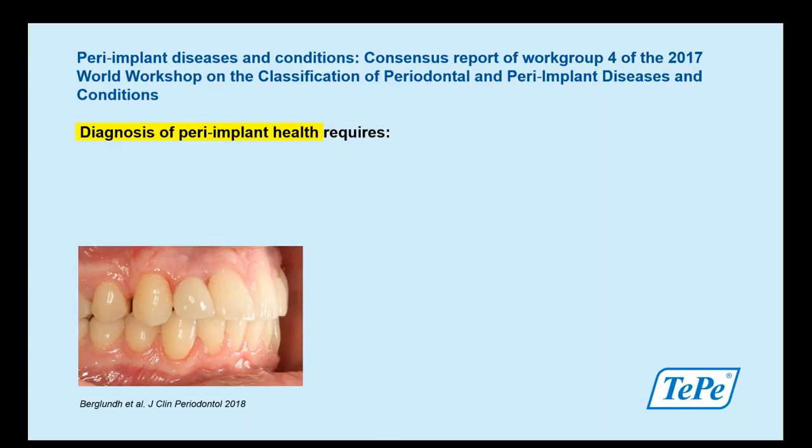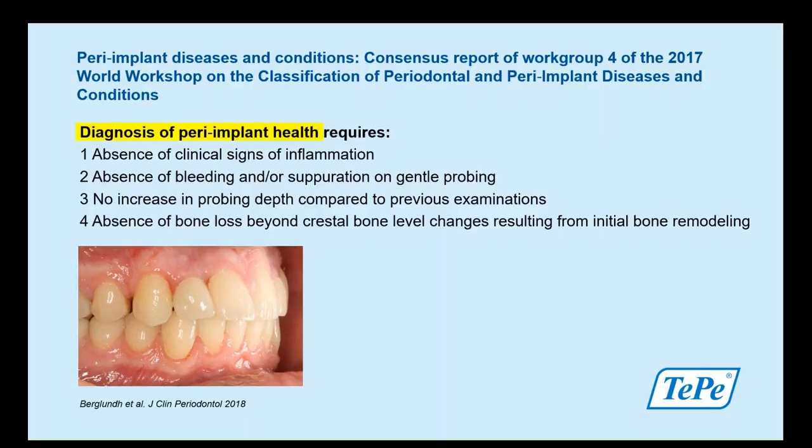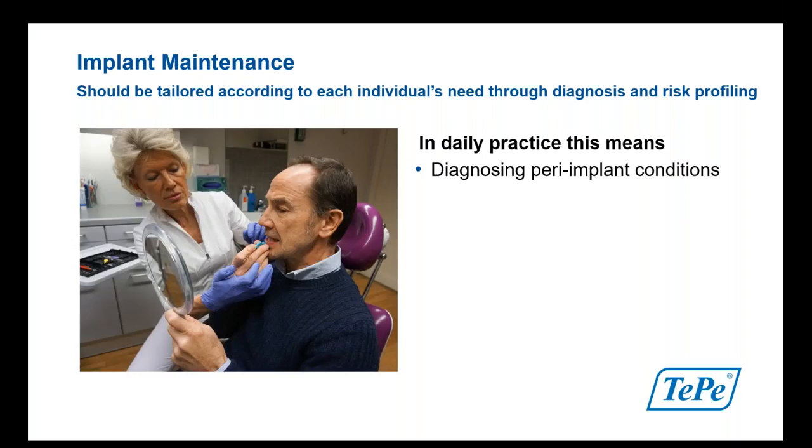How to define peri-implant health? To be able to diagnose peri-implant health, these four clinical definitions should be fulfilled: visual inspection, healthy tissue, no bleeding or separation on gentle probing, no increase in probing depth, and absence of bone loss. The second bullet point, professional cleaning, mechanical cleaning. This should be carried out at every appointment, of course, and you all know how to do it, even though I guess using different tools.